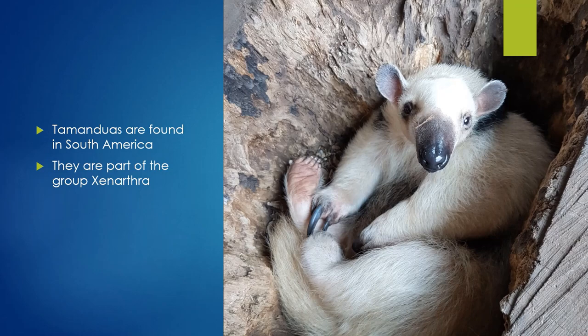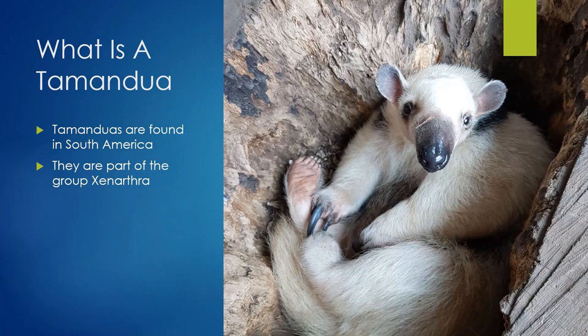Okay, can't go back. So what is a Tamandua? Tamanduas are also called lesser anteaters and found in the rainforests of Central and South America. Tamanduas are part of the order Xenarthra. Other species in this order include sloths and armadillos. There are two subspecies of tamanduas, the northern tamandua and the southern tamandua. Southern tamanduas are often kept in captivity, and many pairs are part of an international breeding program.